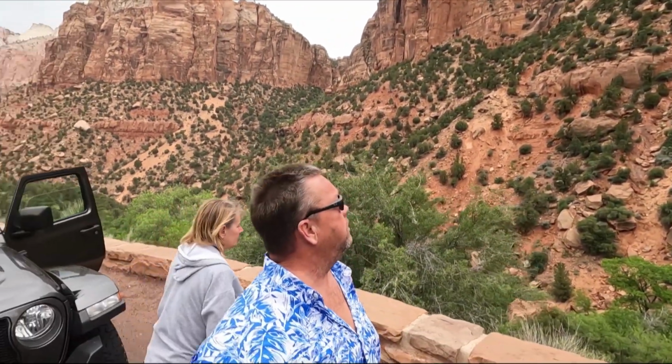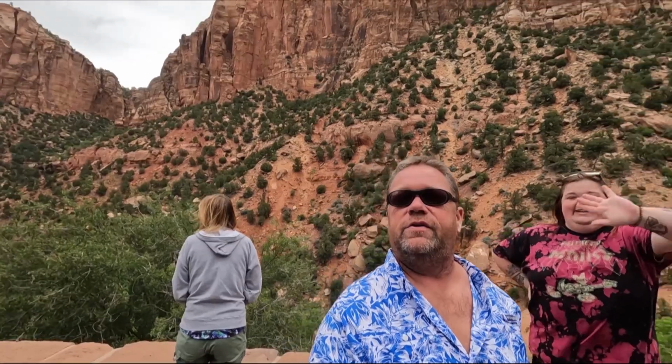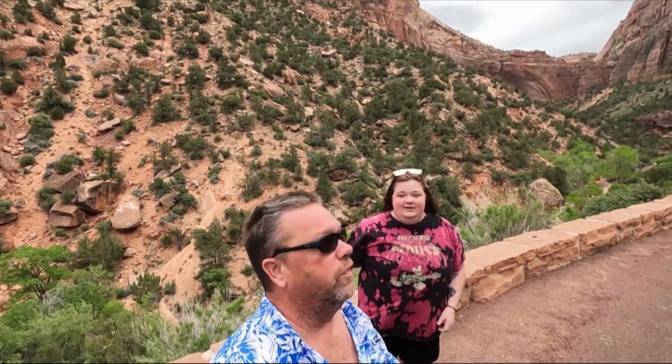All right, we started out with a sunny day, but you know how these things work out. This is Zion National Park, in case you guys don't already know that. I didn't say it. You didn't know where we were. Awesome. I didn't know where we were at. And here's Dusty, because she is with us. Look at her. There she is. Oh, gosh, I thought she fell off the cliff. Hold on.